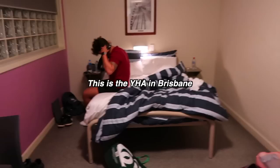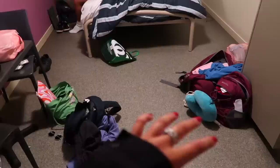Also, this is our room, guys. We've got a private room here. I don't think I showed you it. We've been sorting out laundry. This is honestly tidy. You should have seen it 20 minutes ago. But we're gonna head out now. It is. It's my mess.